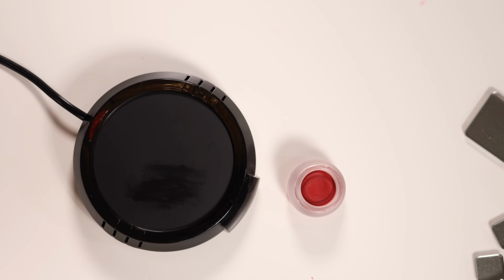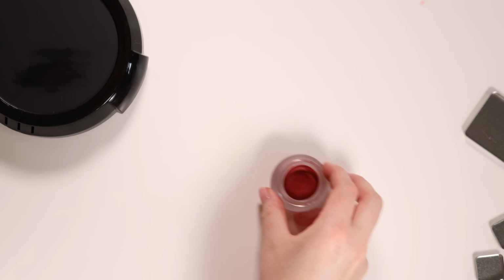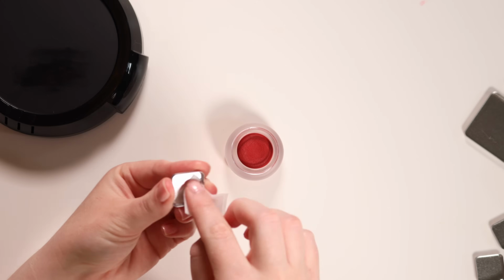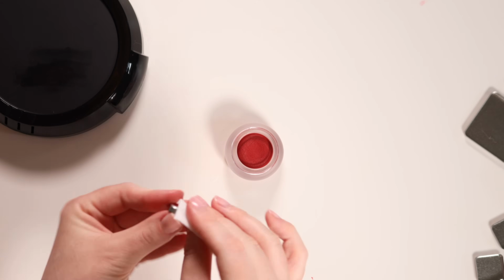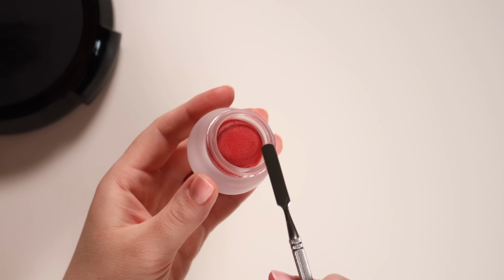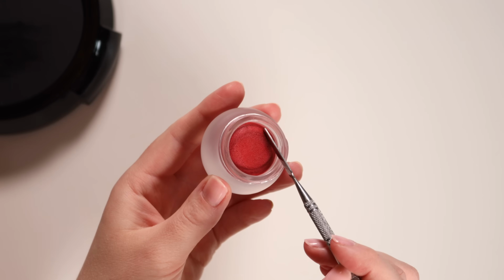So back with the candle warmer, we're gonna get that going over here. And again, this is the shade Ambitious. We have our little pan here. I'm gonna go ahead and sanitize this and the spatula as well. And I do feel like this part is going to be really satisfying.